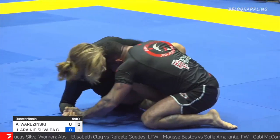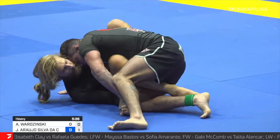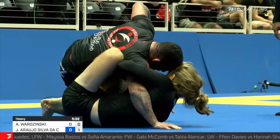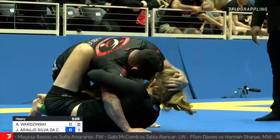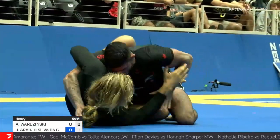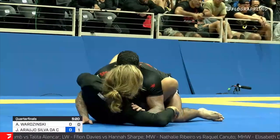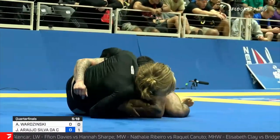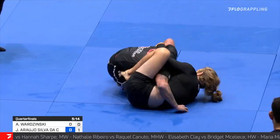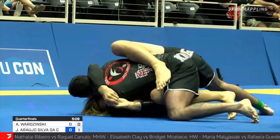Great base from Costa. Really doing a nice job of defending Adam's sweep attempts, but also not looking to advance too aggressively. He is up by that lone advantage here. Well, he hasn't let off the pressure. That's one thing you can say, is that quite often we see that when somebody gets a lead on the board, even if it's just one advantage, they'll often retreat and stay on the outside and avoid engaging as much as possible. You can't say that about Costa. He has been putting the pressure on non-stop so far in this match.